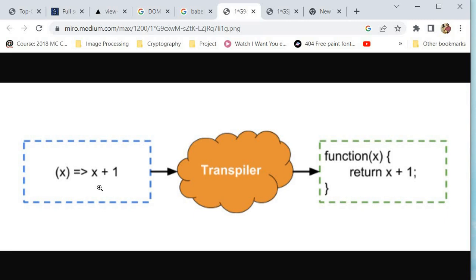So now we're going to move on to the configuration stage of React. We're going to learn how to actually configure React. And we're going to be using a very, very modern and special tool.